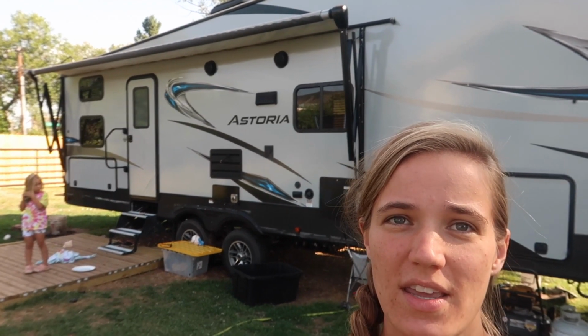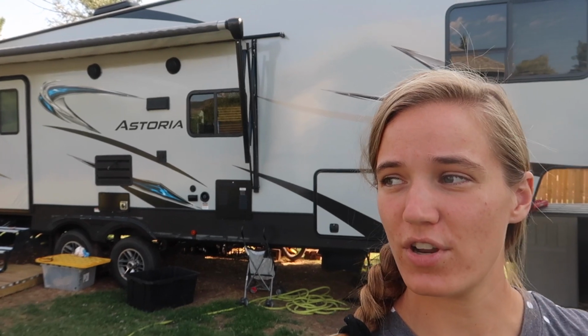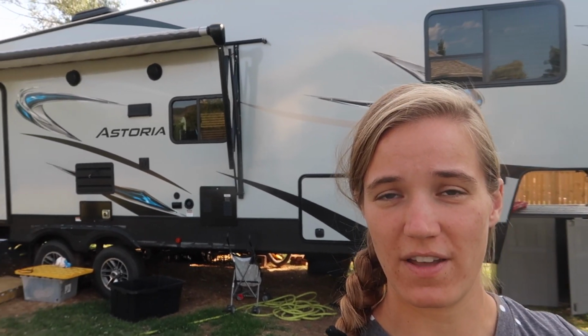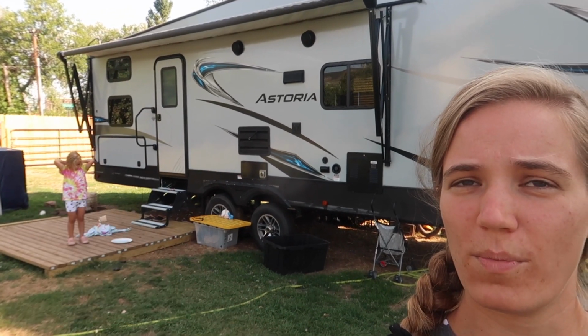For the last 6 months we've been in South Dakota, and we are parked directly behind our new house, and we've been renovating it for the last 6 months. 18 months ago, we walked through so many trailers and we settled on the Dutchman Astoria 3123 VHF. And it has a little bunk room and it's kind of middle living with the master on the front upper part.